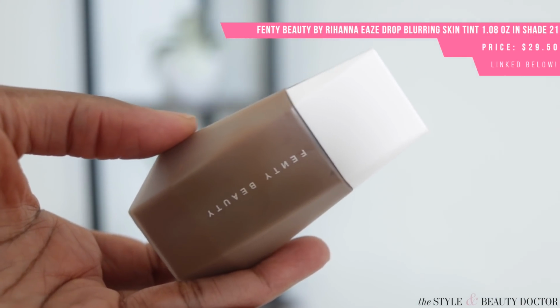But it was hard to tell with this one because I don't even have much in my skincare routine, period. I have even less in my skincare routine during the day than I do at night. So it's a mixed bag with this one. It's just alright. I almost feel kind of bad putting the Fenty Skin Tint in the middle because it is a great product.